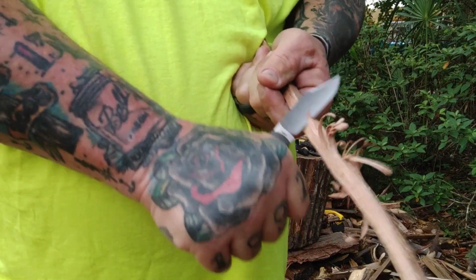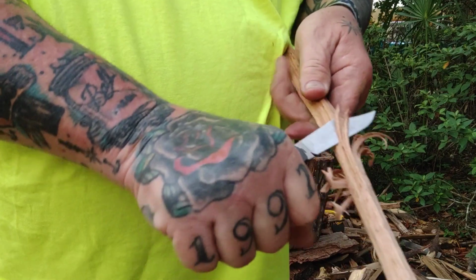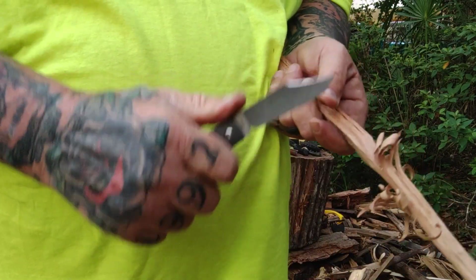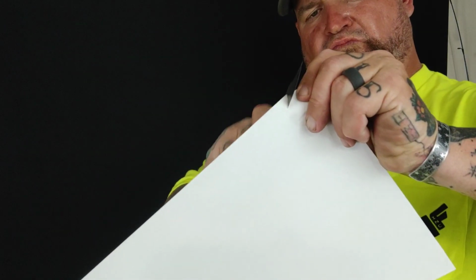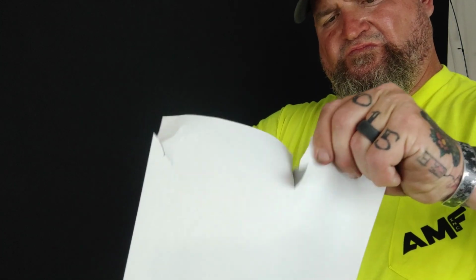Hopefully you've watched the video and not listened to me ramble. This is a work knife. This is a real working knife. It's beautiful. It's a work of art. It's got a little bit of billboarding. It's got a nice sharpening choil. But at the end of the day, this is a workhorse.